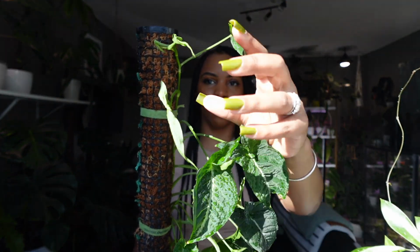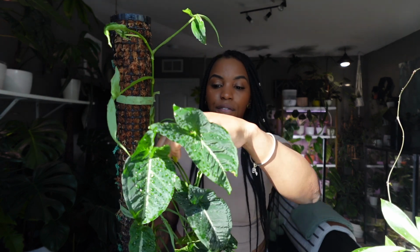It seems like she's putting out two at a time. Like you can see one, two, three, four, five leaves coming in all at once. Like I said, this Syngonium is a very fast grower. I would like to see if her leaves could get any bigger, but right now I'm not complaining about anything. This Syngonium is gorgeous. And I don't talk about her enough.